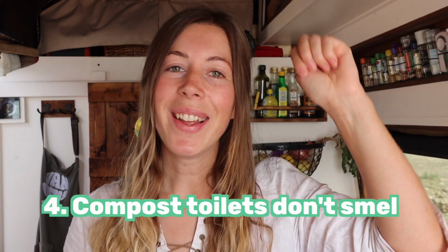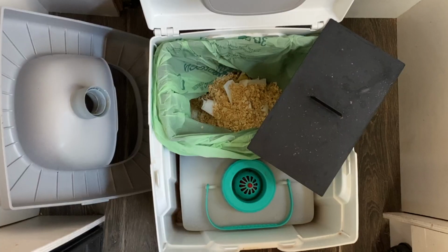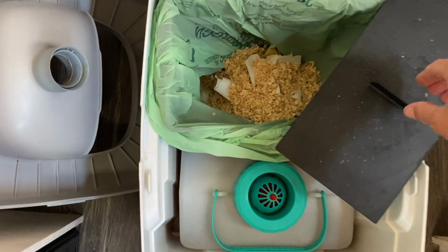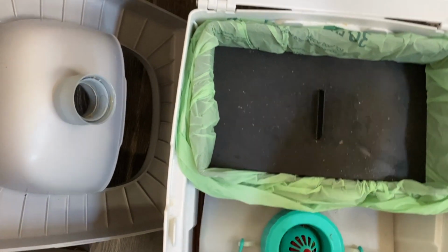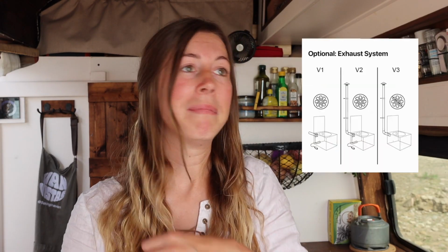Reason number four, compost toilets don't smell. Because the solid and liquids are separate, there's no smell involved. And if you're worried about smell or you just want to get better airflow, you can get extractor fans that make it smell even less. But because they're separate and they're not being mixed, they're not creating that sewage that's created in a chemical toilet, which is really what smells.